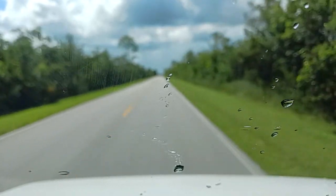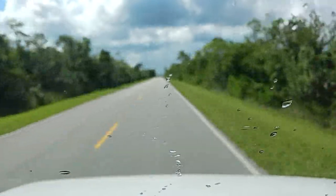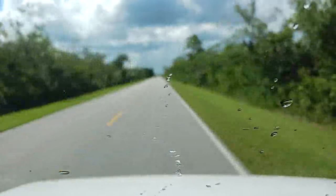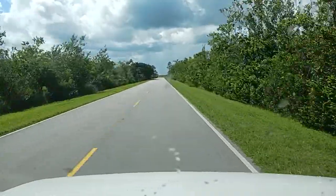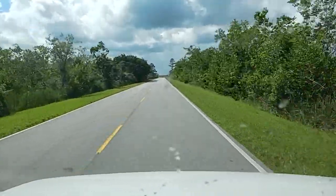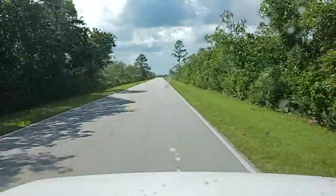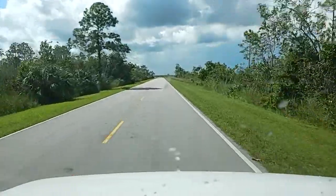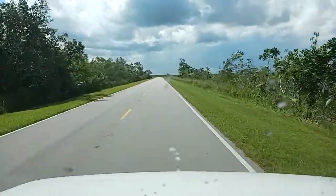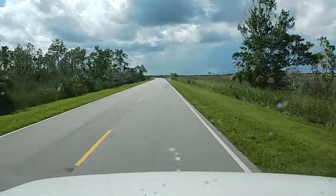So let's see. You can see these really big trees, and the cypress trees and the palm trees you saw before. I hate to say it, I can't take you all 37 miles. It all looks the same. Until you hit a certain point called Christian Point, it all looks like this. Big trees, little trees, a lot of grass. It's beautiful. It's absolutely magnificent.